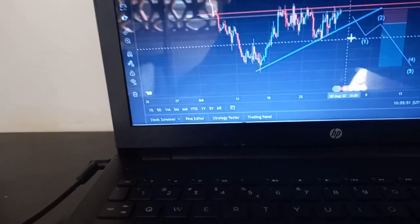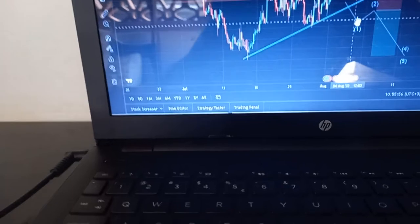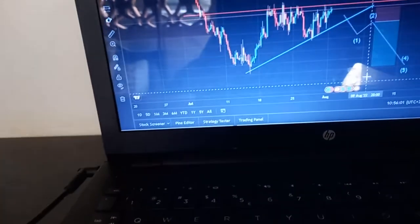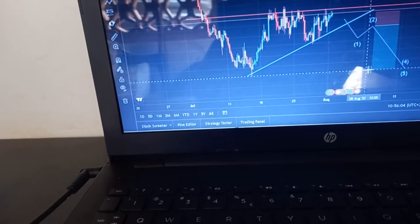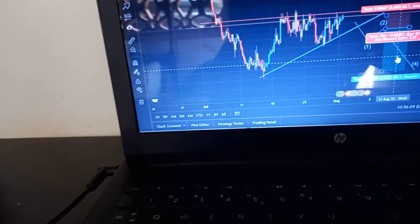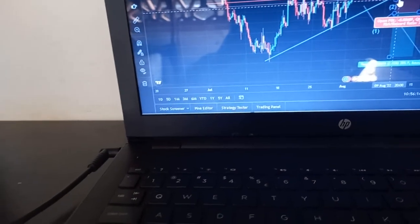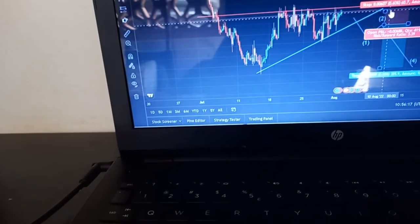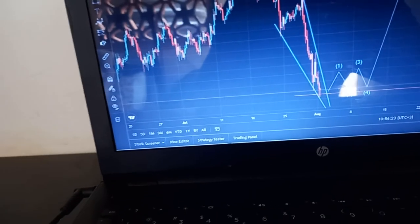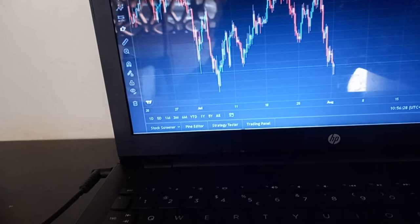1, 2, 3, 4, 5. So I'll wait for it to come back down, then it comes here, breaks the trend line, comes and retests, because that's always what it does, then sell and put the take profit all the way up here. That will be a risk to reward of 1 to 3.39, and the stop loss just here at 1.02238.